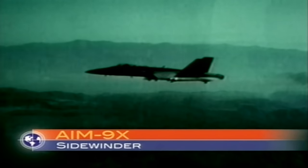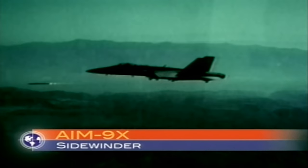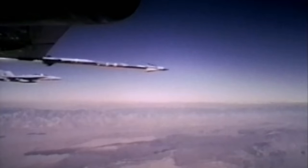The AIM-9X is the latest version of the famous Sidewinder family of missiles. It is designed for close-range dogfights. The Sidewinder first saw combat nearly 50 years ago. The new AIM-9X has little in common with the early Sidewinders, except in its name. AIM-9X is the latest U.S. attempt at a very highly maneuverable missile.